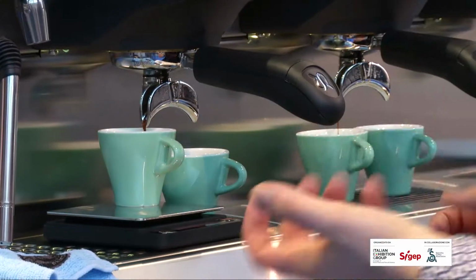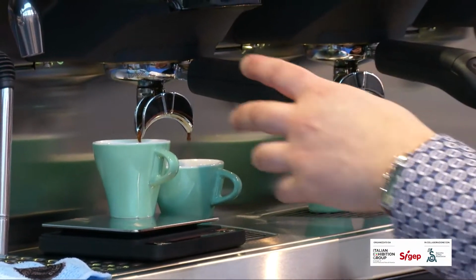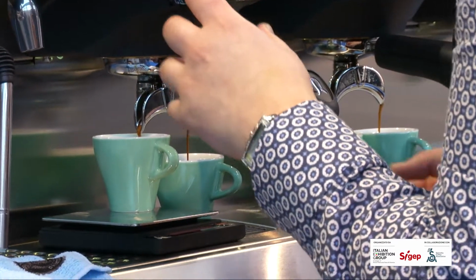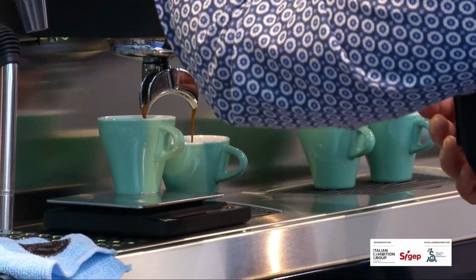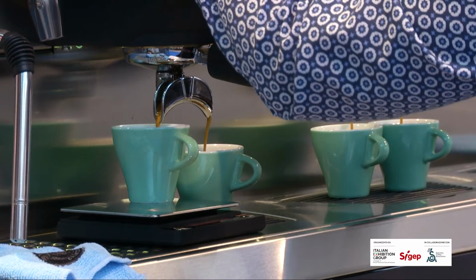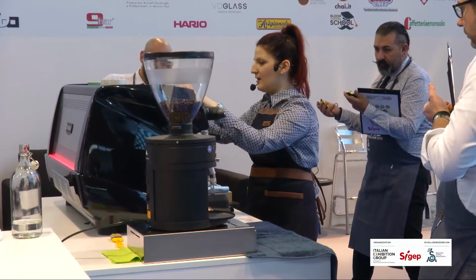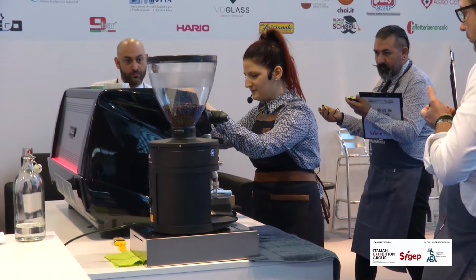So please, if you want to write it down, my espresso will have medium-high acidity, medium-high sweetness, and low bitterness, with a medium weight, a silky texture, and a long and clean finish.